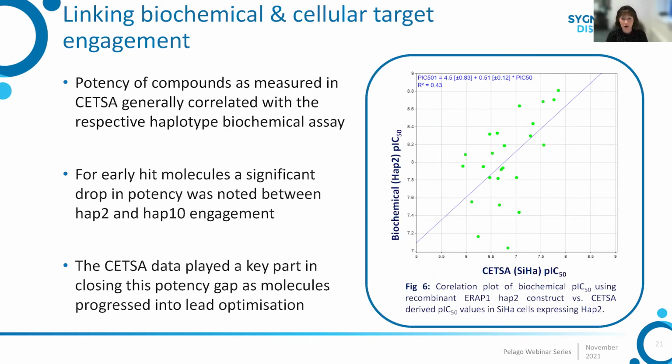Now, as the program progressed and more compounds went through the CETSA assay, we were able to show generally good correlation between the CETSA generated EC50 potency values and the respective haplotype biochemical assay EC50 values. And this plot on the right here shows a comparison from the CHAR cells, which express haplotype 2, against the biochemical assay which used a recombinant HAP2 ERAP1 construct.